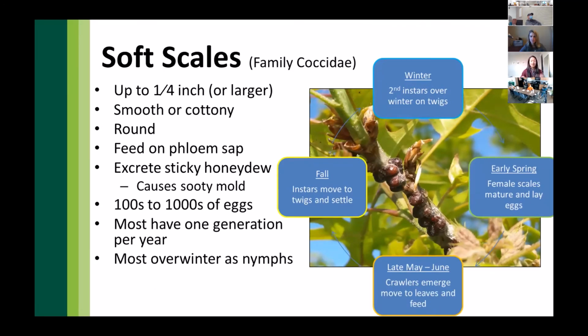So, soft scales. We've got scales, and I'm going to try to keep this as least confusing as possible. So we've got soft scales and armored scales. I'm going to talk about soft first. They're up to 1/4 inch or larger. They are bigger scales generally, smooth or cottony, and typically round. And the thing to note about soft scales is they are phloem feeders, which means they excrete a ton of honeydew and they cause sooty mold.